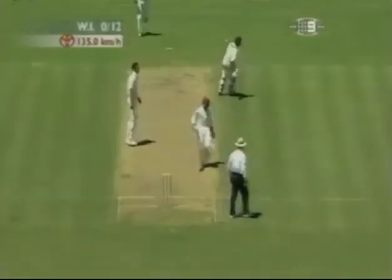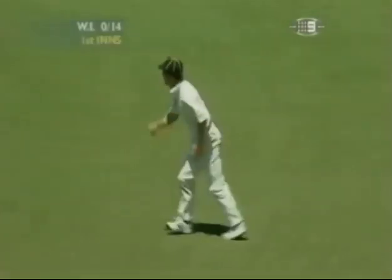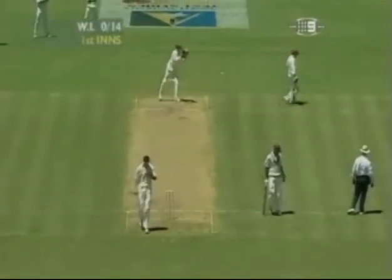Well, he's had a go at that one. Didn't quite get hold of it. Off the spot. Too quick for him, in fact. Back for the second though, but this is positive cricket from Campbell. At least he's trying to get things moving here.